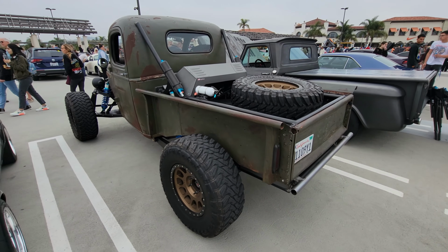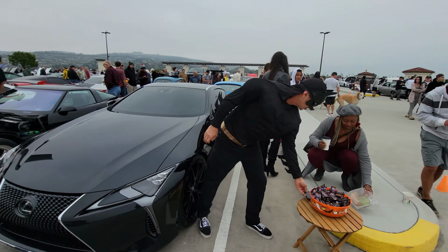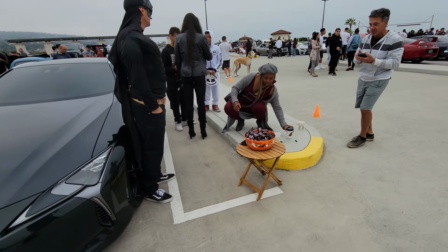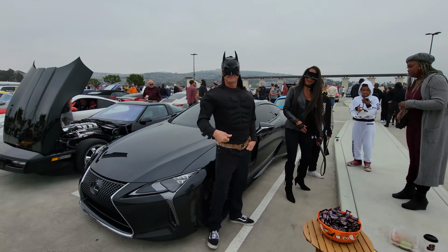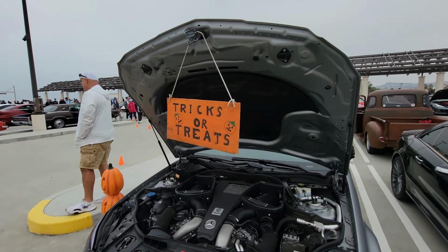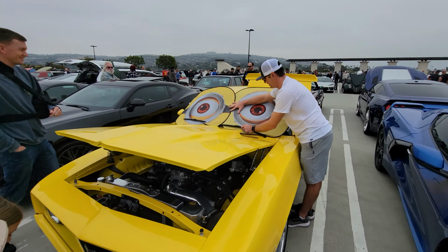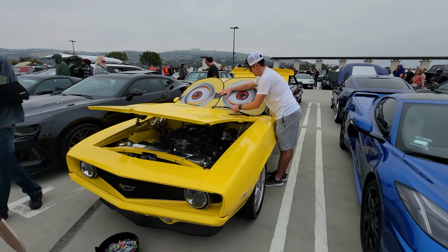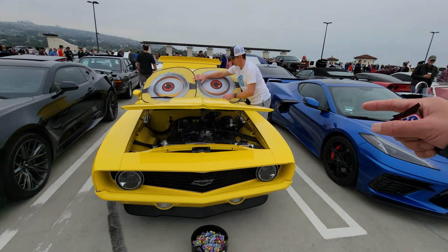This is my pick for car of the week. Batman. Ooh, more treats. Awesome. Thank you, Batman. It's good to see people get into the Halloween spirit. I love it. Thank you. That's great. This is my favorite Halloween car right here.